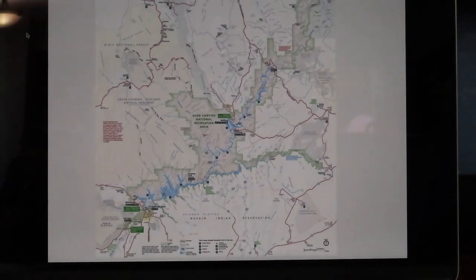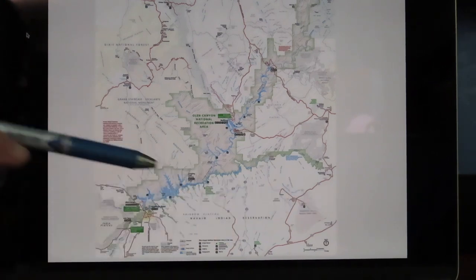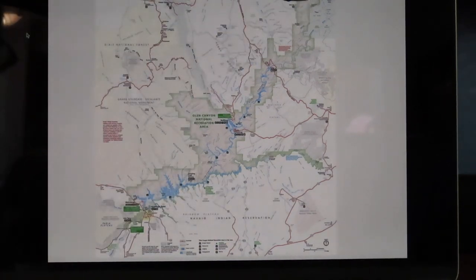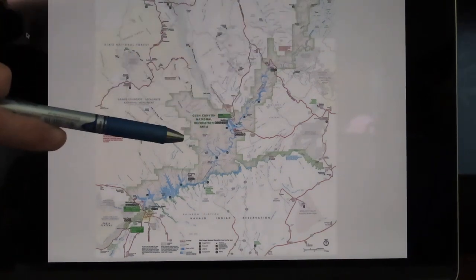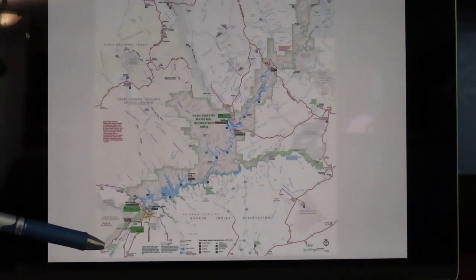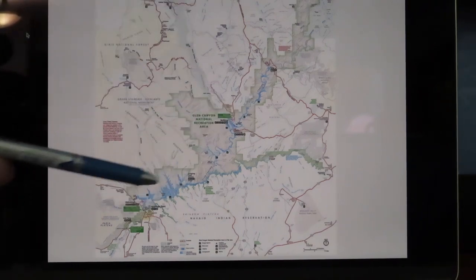Now here's a map of the Glen Canyon National Recreation Area. As you can see, it is quite large. This is the Arizona-Utah border, so actually most of it is in Utah, and it goes all the way up to Canyonlands National Park, borders Capitol Reef, and goes all the way down and actually borders on Grand Canyon at the south. So it covers a really large area, including Lake Powell here.